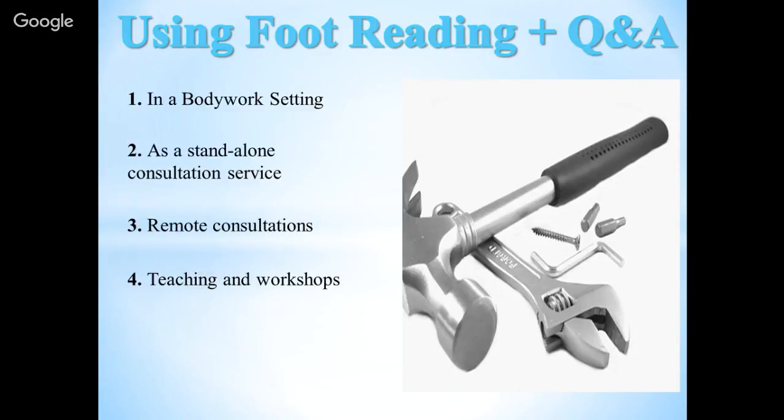Bev jumped on and said, would you do a remote consultation after someone sent in a photo to you? Yes, absolutely. In fact, sending in photos is often the first step of the conversation, and then we'll really delve into the complex stuff in a consultation. So somebody sends in photos, I'll tell them what I think, but then they're always hungry for more after that.